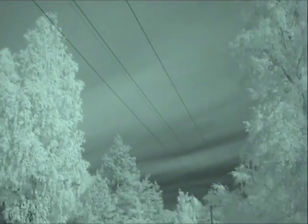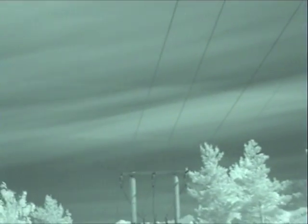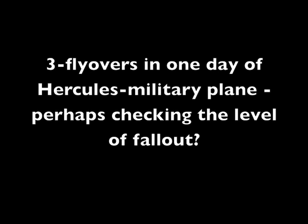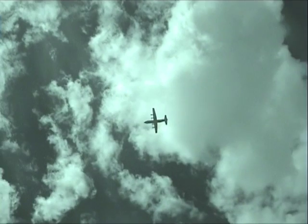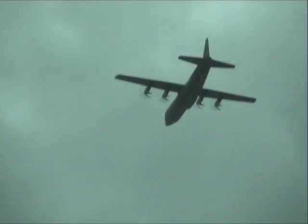On this day I had 3 overflights from Hercules aircraft and 1 jet plane from the military, and I wonder if they were taking air samples of the fallout from this day. In the clip that is about to come up now, you'll see a Hercules aircraft overhead, and you'll see that there are 2 blinks of light from the bottom of the airplane, and I'm wondering if they're taking infrared ground cover pictures.